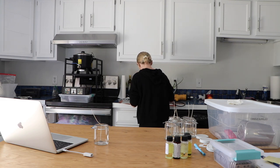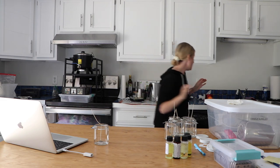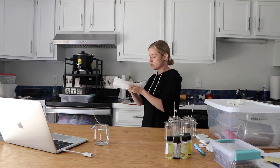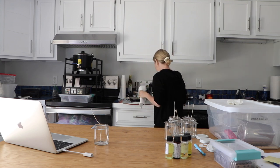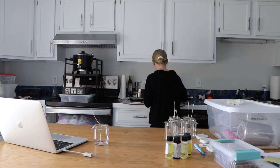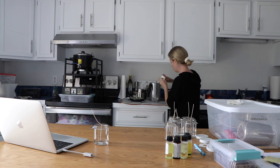Oh no, I spilled it. I hate pouring out of these little 1 ounce testers, because I just end up spilling everything and I just spilled so much of it. 0.39, perfect. Okay, everything's so oily.